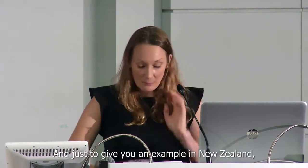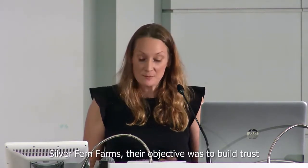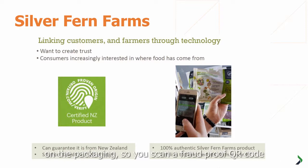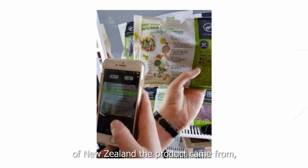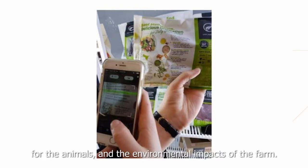And just to give you an example, in New Zealand, Silver Fern Farms' objective was to build trust with their consumers by being transparent about the animals and farm practices in their food chain. Consumers are linked with farmers through digital technology on the packaging. So you scan a fraud-proof QR code, which is on every pack. It shows you what region of New Zealand the product came from, how the farm was operated, what care has been provided for the animals, and the environmental impacts of the farm.